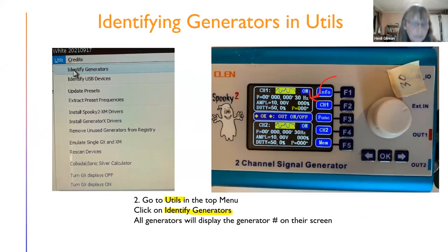This is also very easy. You go to that top bar again, go to Utils, click on that, and then click on Identify Generators. All the generators will display the generator number on their screen now. See how, I've got to move this out of the way here so I can see. Here's how I have 30 on my little piece of tape, and then right here it says 30.